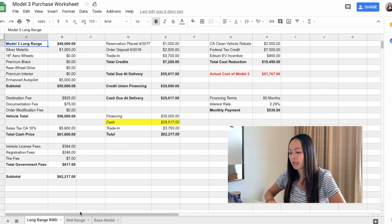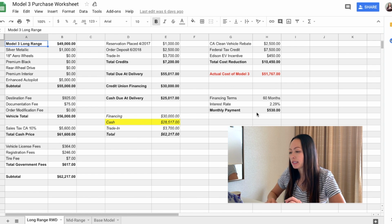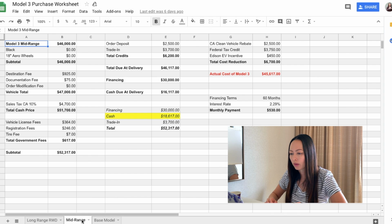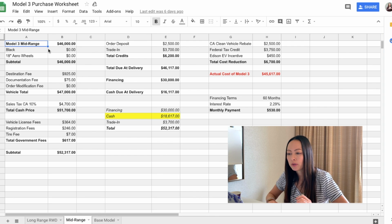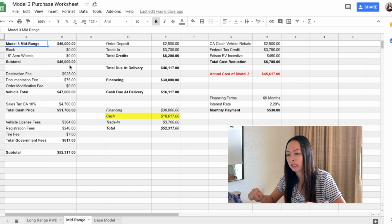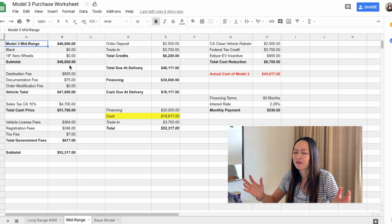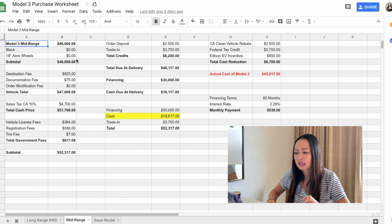All right, next, let's look at the mid-range. So let's say that I want to keep my financing term the same, right? Because I have this rate locked in and I'm comfortable with this $530 monthly payment. What if I were to get the mid-range model? So here I'm just, again, making assumptions. Right now the Model 3 mid-range starts at $46,000. Let's say that I keep everything the base, no autopilot, no white seats, no fancy paint. I don't understand why they're charging for paint, truthfully. No wheel upgrade. So you're looking at $46,000.